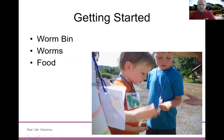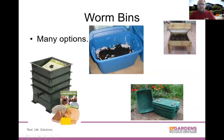Now, where you get the worms is going to be important. You don't want to necessarily go out in your backyard and start digging up your earthworms or night crawlers. I have seen teachers do that before. They went to the fish store and got some earthworms, fishing worms, and threw them in there. They don't really work that well, so that's why I wouldn't necessarily recommend them.